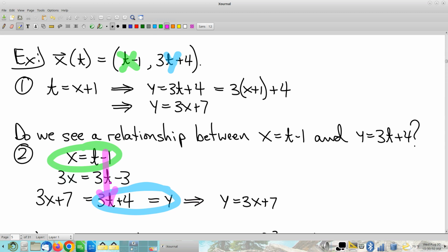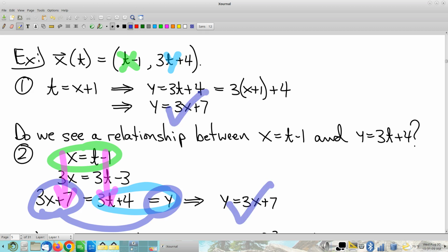And well, of course, I'm going to multiply by 3. And then, let's see here, add 7. As you do that to both sides of the equation here, notice the punchline is that you get a relationship between x and y. And in particular, you get the exact same relationship that we got by the previous method. Everybody with me? Another tool for your toolbox.